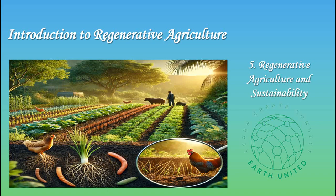One of the most powerful things you can do is vote with your wallet. Seek out food that's grown using regenerative practices. Look for labels like certified organic or regenerative organic certified. These certifications ensure that farmers are adhering to strict standards that promote soil health and biodiversity. Those labels can be really helpful.